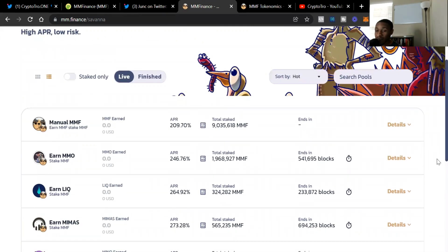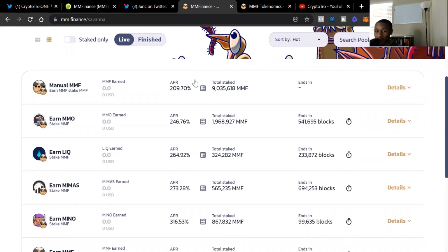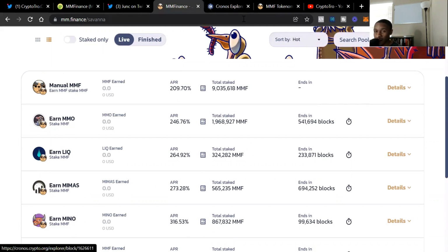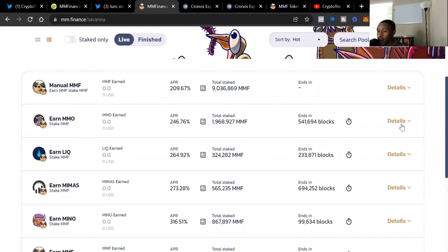Now, of course, there is an end time to those. So we can see that it says, you got the APR, you got your total stake, then you got the end. The end is pretty much where you can see what time it ends and what block it ends in. And if you click on the clock, it actually takes you to the website, but the website is down. It says the block does not exist. So, hey, bump that. But like I said, it tells you when it's going to end in the blocks, and you can just kind of factor that out. I'm not sure how the blocks on the Cronos blockchain work, but as you can see, it's currently ticking down like crazy. So whenever it ends, that is when you will no longer be able to earn that specific cryptocurrency.